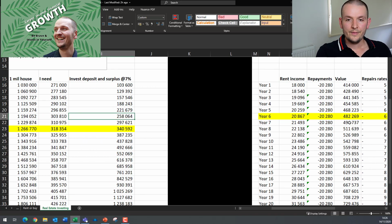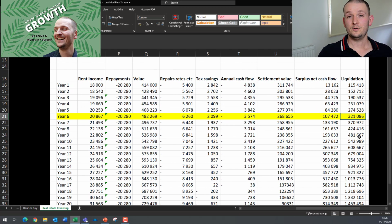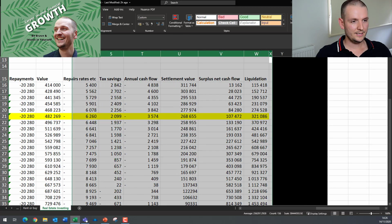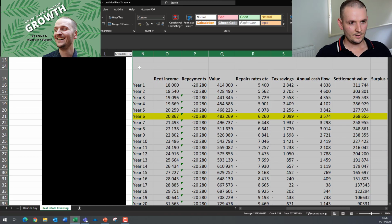So on that and that alone, it would appear that buying a house right away, renting it out, and then selling it would be better than saving up money and then buying the house in year 8. But remember, I made you a promise that I was going to give you a solution to solve both problems. And I was also going to give you option number 3. So that's what these hidden columns here are all about. So what I'm going to do is I'm going to hide everything up until this point.